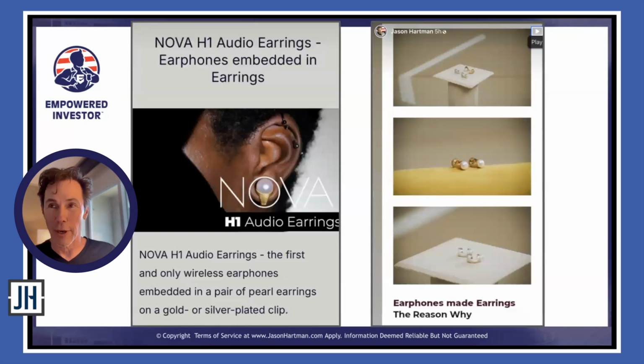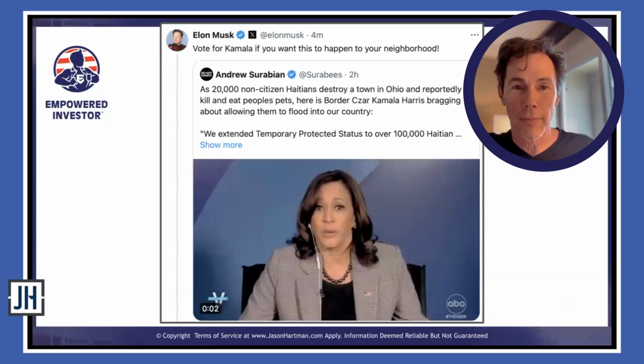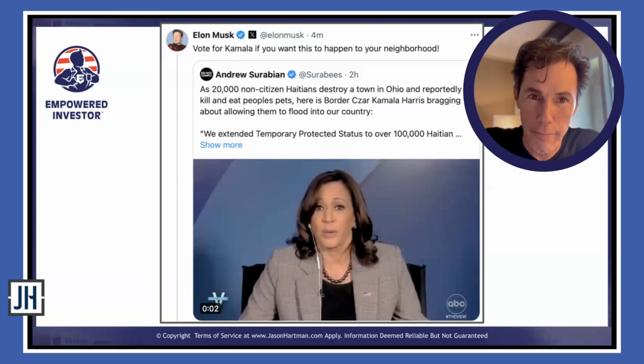Okay? Here's another picture for you, or a couple more pictures for you. You get them on gold or silver, and they're basically AirPods, but they look like an earring. And here's another close-up. There is our presidential candidate's ear close-up, and there is the Nova H1 audio earrings from the website close-up. It's an exact match. Exact match.